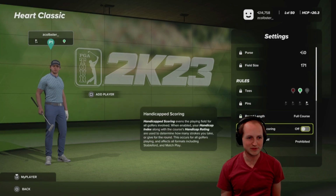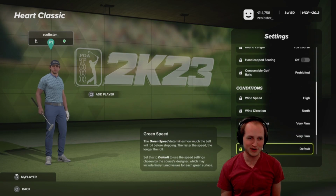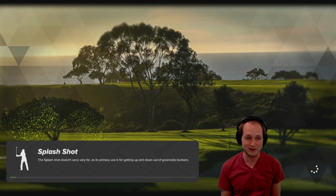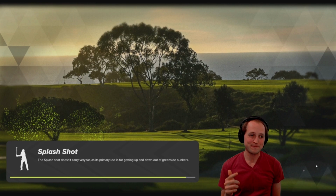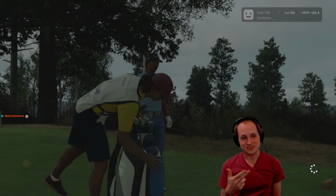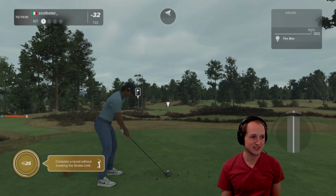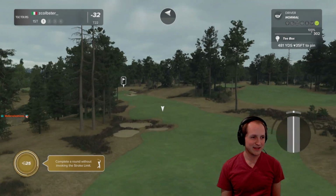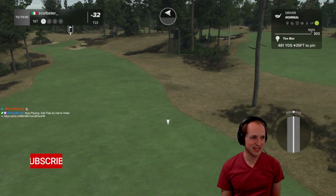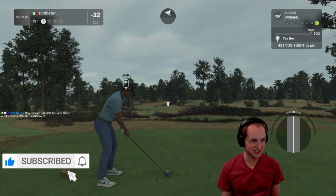Now we're going to move up a tee box for round 4, but we've got high winds, very firm by default. So things are getting fast, they're getting firm. Winds are high, so it's going to be tricky. Even though they give us the slightly forward tee box, the middle tee box, this is not going to be easy by any stretch of the imagination.